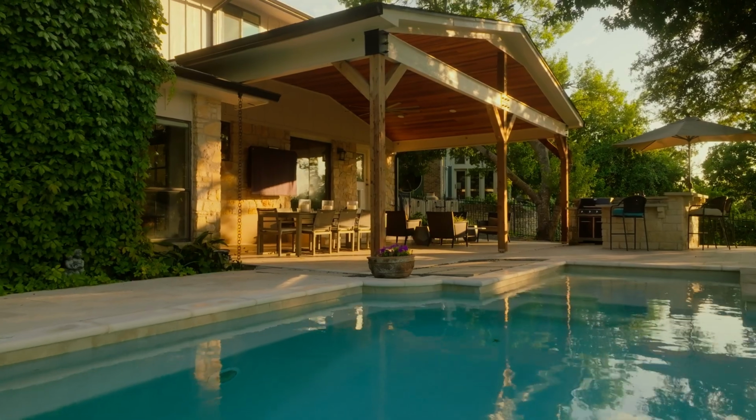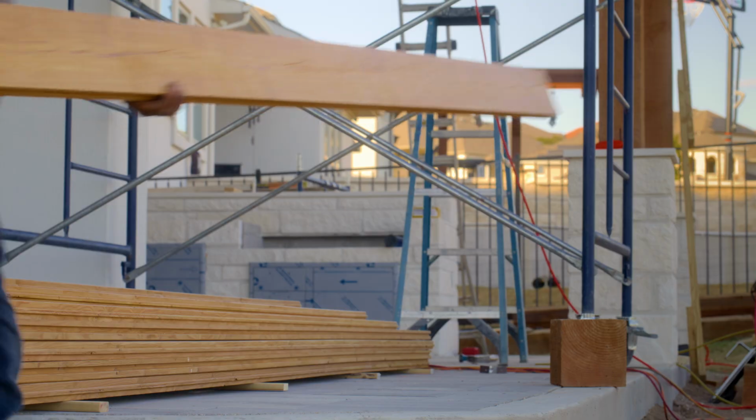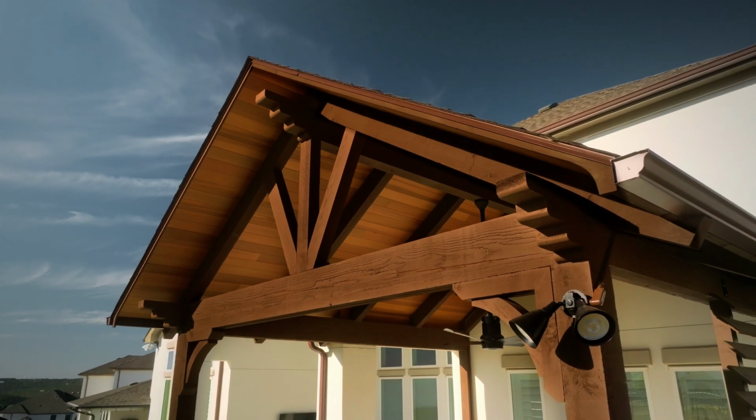But from a design perspective, I'm a really big fan. I would definitely recommend it to a client. I would definitely prefer it as an installer. For them to offer such a beautiful grade product at a competitive price, to me, I think it's an easy choice.